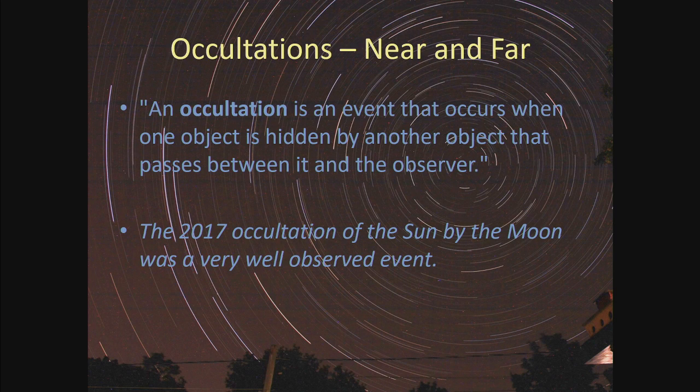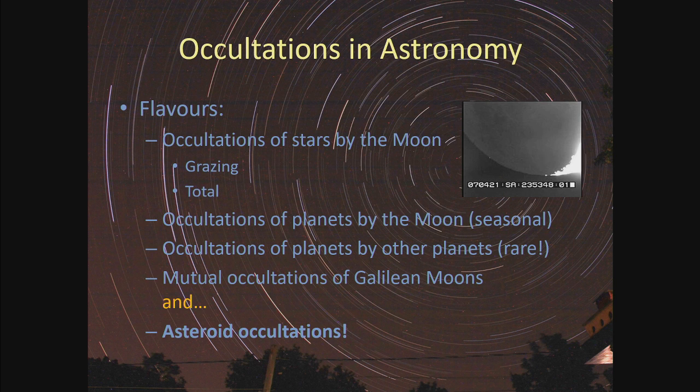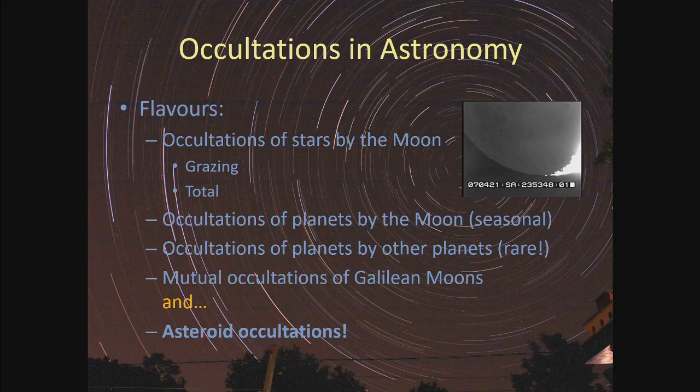And I think one of the key words in this is event. It is an event. This is event astronomy we're talking about here, and we'll talk a little bit about what's involved with that. Now, in terms of astronomy, we have many flavors of occultations. There's not just the one that is also known as an eclipse. But generally speaking, the moon gets involved a lot.